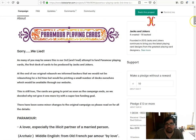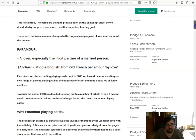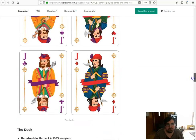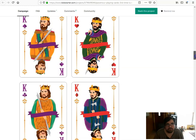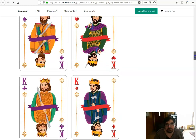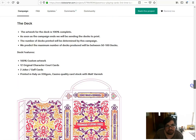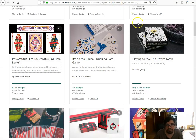And I'm not really interested. And I don't see anything that says who's producing it. Court cards, I will say, do have kind of the same face. Just obviously different hair, different facial hair, different outfits. Similar color schemes from red suits and the black suits, or the purple suits, I guess. It says it's a 330 GSM printed in Italy. Casino quality style with a matte varnish. No idea who would be producing it in Italy. But I think that's interesting. Not interesting enough for me to back it.